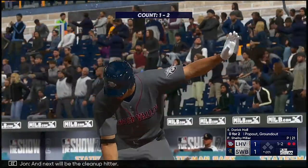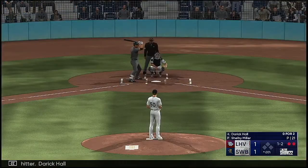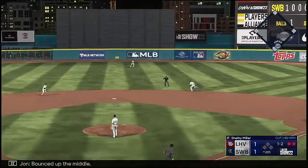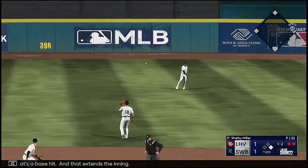And next will be the cleanup hitter, Derek Hall. The first baseman, Derek Hall. 1-2 now. Bounced up the middle, and that's a base hit. And that extends the inning.